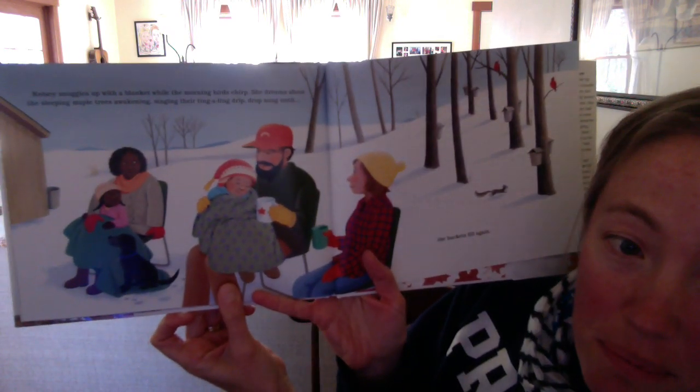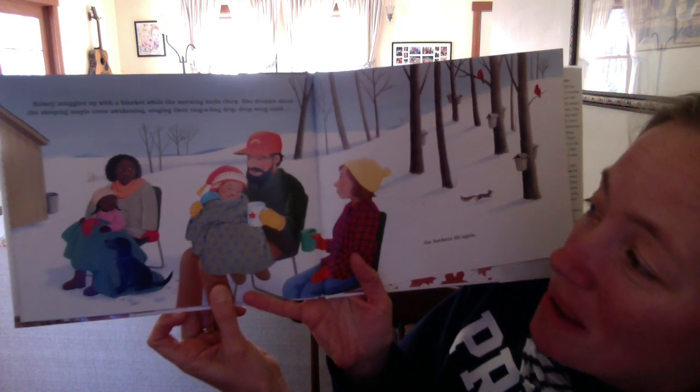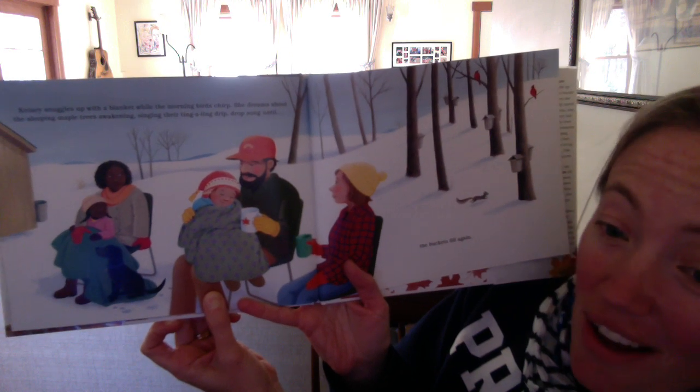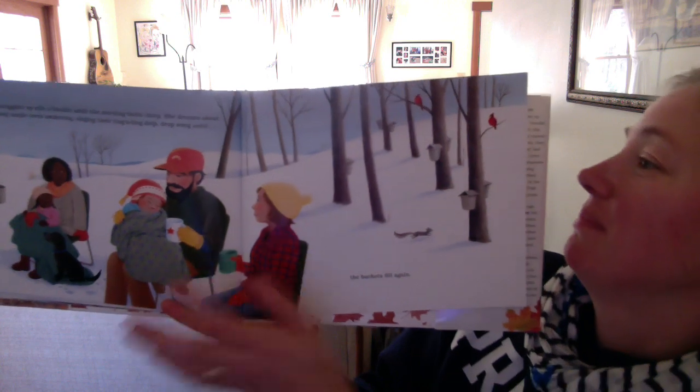Kelsey snuggles up with a blanket while the morning birds chirp. She dreams about the sleeping maple trees awakening, singing their ting-a-ling drip drop song until the buckets fill again.